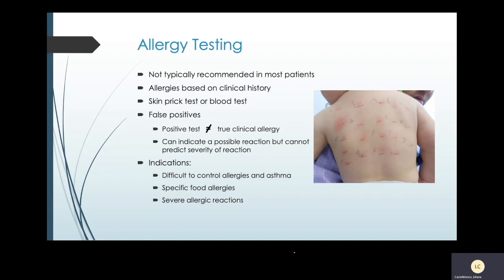When the blood test is negative, we can believe that a little bit more and say, okay, if it is a negative result, then you are likely not allergic to this food or substance in the environment. So again, it takes a little bit of interpretation, but they can be helpful. They can indicate that there's a possible reaction, but we can't predict the severity of a reaction. So talk to your doctor about whether having some allergy testing is appropriate for your child.